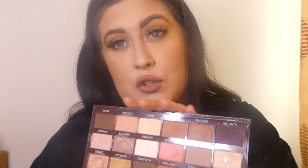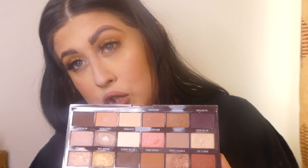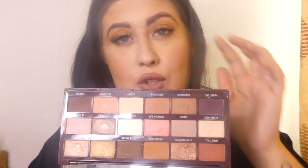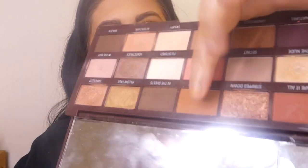You've got nudes, you've got some shimmers, you've got mattes, you've got shimmers, you've got highlighting colours. There's so many beautiful colours in there. And at the moment, I have only got on French Girls and Skimpy. Oh, French Girls, this one, and Skimpy. That's it, that's all I have on my eyes, and I love it.